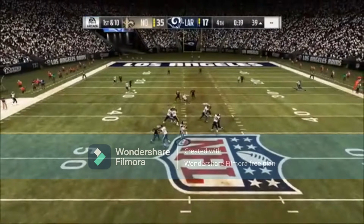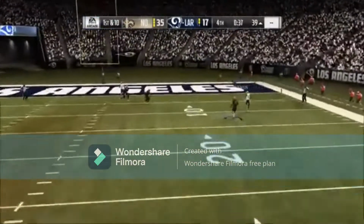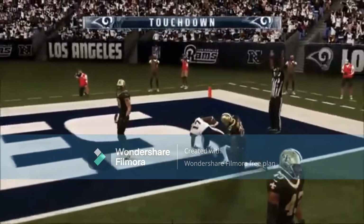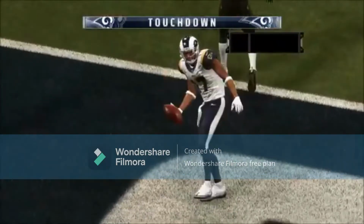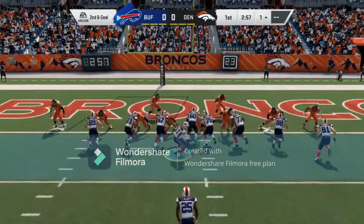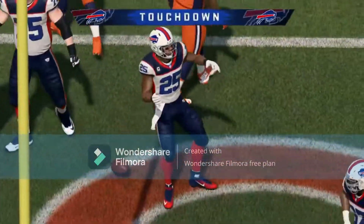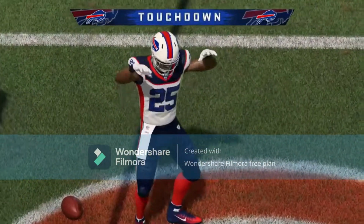On first and 10, gone. He's going to let it fly. This is caught. And he's going to take this one in for a Rams touchdown. And goal. He'll get it up the middle. And he fights his way into the end zone for a Bills touchdown.